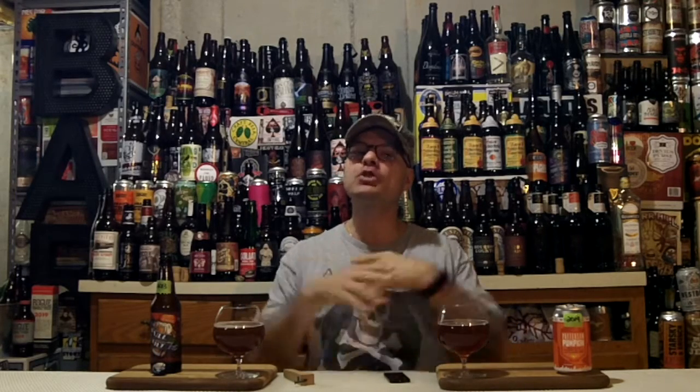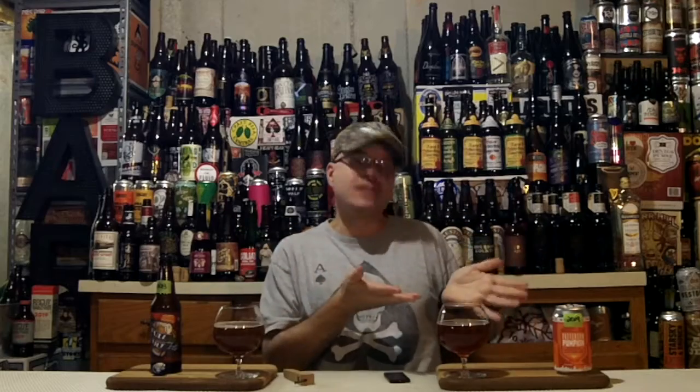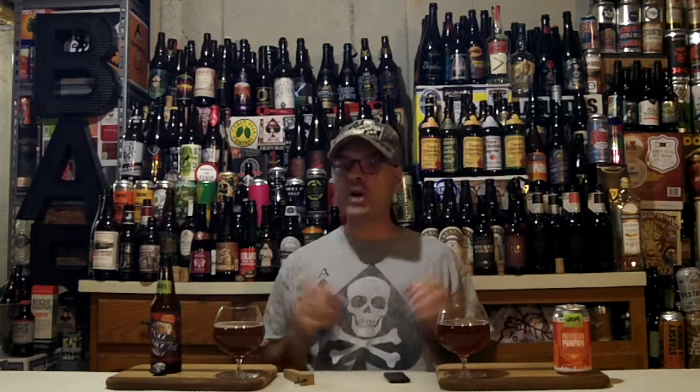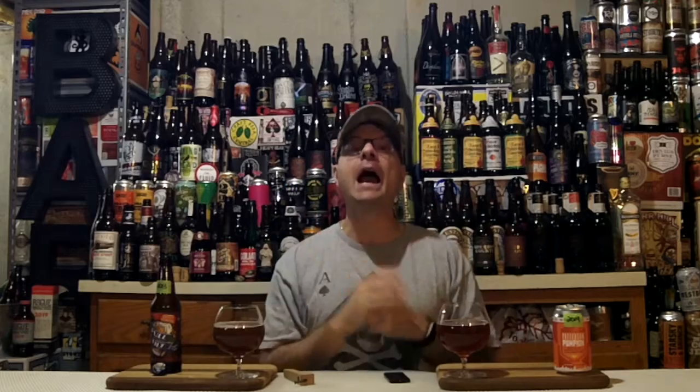From Full Tilt, to accomplish our two-fisted drinking task, we have Patterson Pumpkin 2013 versus, or I guess juxtaposed to, the 2019 vintage. This is a pumpkin beer. It's a fall serving. It clocks in at 9% ABV and 48 IBUs.